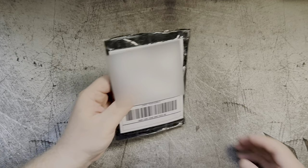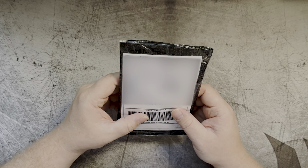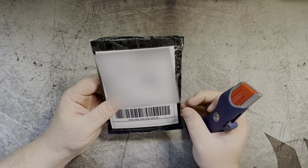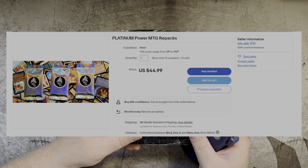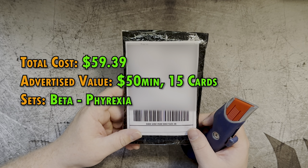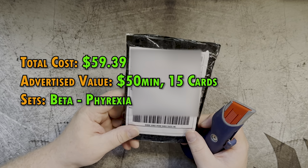Moving on to MGT Attic. So I'm really looking forward to MGT Attic. I think I've opened up one from them before. This is their Platinum Power Packs, that they call them. Repacks that don't suck. No marketing scheme for prize cards, no trickery, no lottery. Just some cool repacks for a good price.